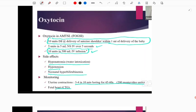Oxytocin for active management after labor is 10 units IM within 1 minute of delivery of the baby. Or 5 units in 5 ml NS IV over 5 seconds. Or 10 units in 500 ml.